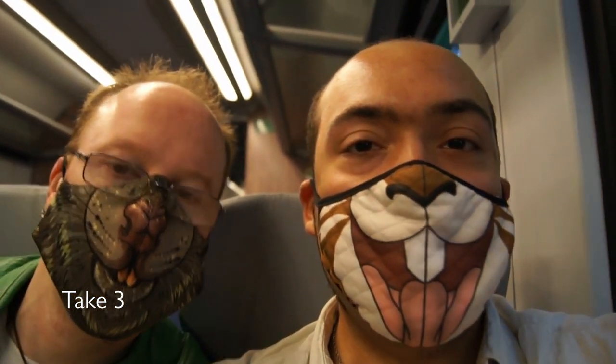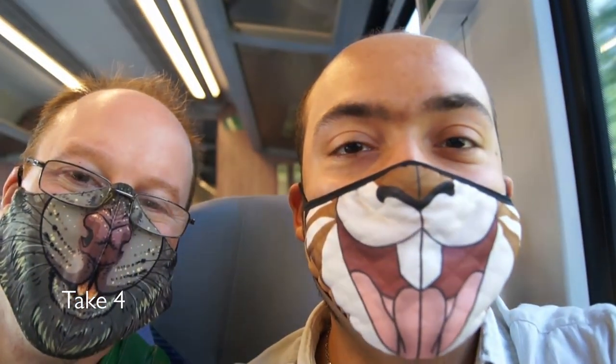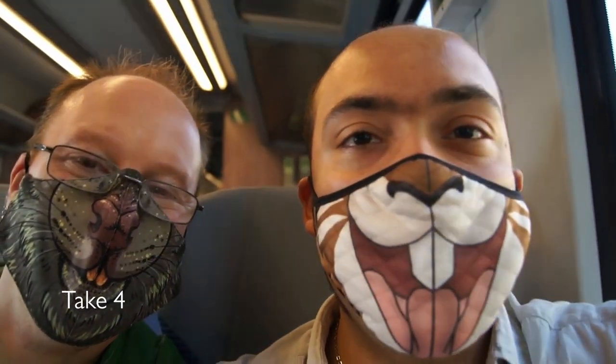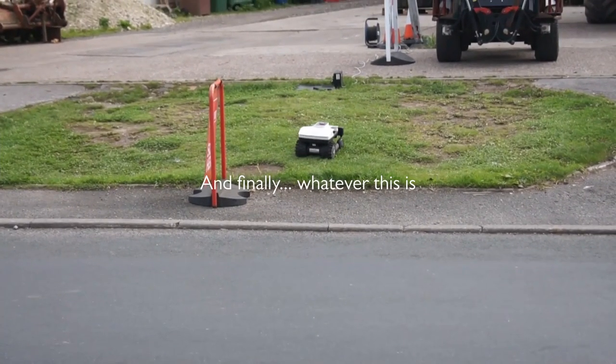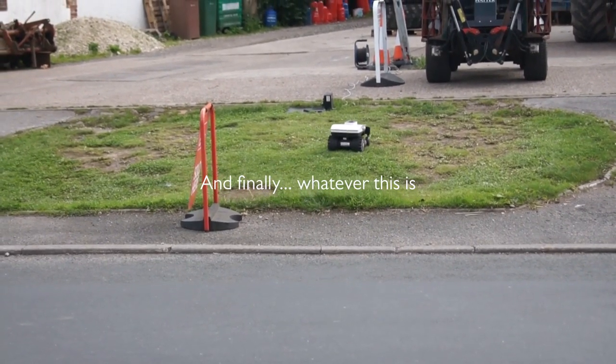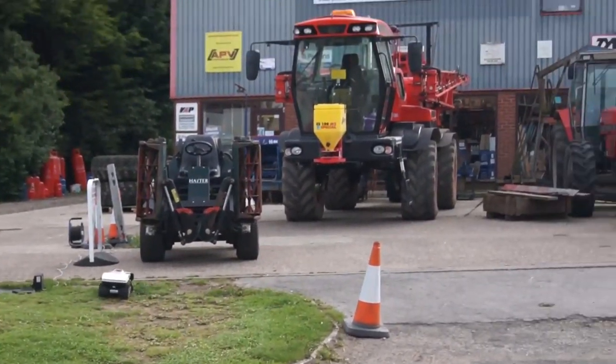Okay, so we're here on the second train now. There are quite a lot of announcements as we're just pulling away from York. Yeah, not something I expected to see in rural Yorkshire. Appears to be a little robotic lawnmower outside this tractor place.